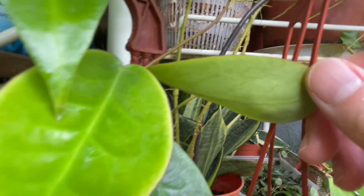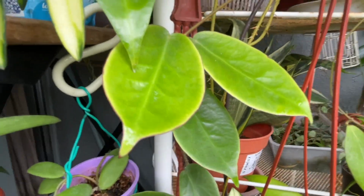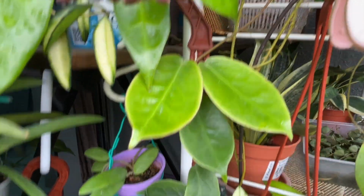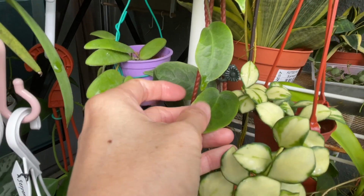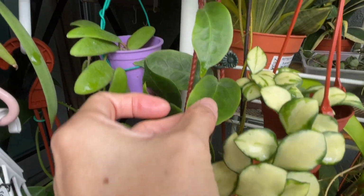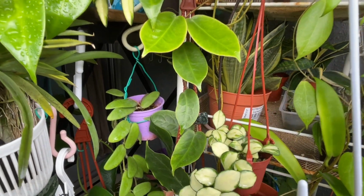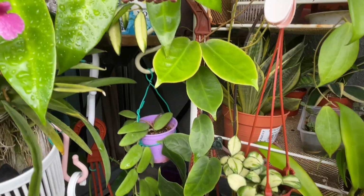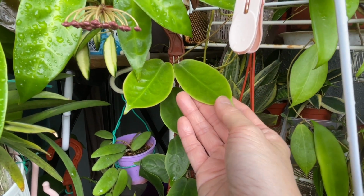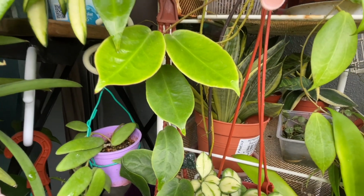Let me try to see if I could take a video. I don't think it's very obvious in the video, but if you touch it, it's actually a little bit furry, and it's a bit hard as well. So for Hoya inflata, I think this one is a very slow grower as well. It hardly puts out any new growth or a new leaf.